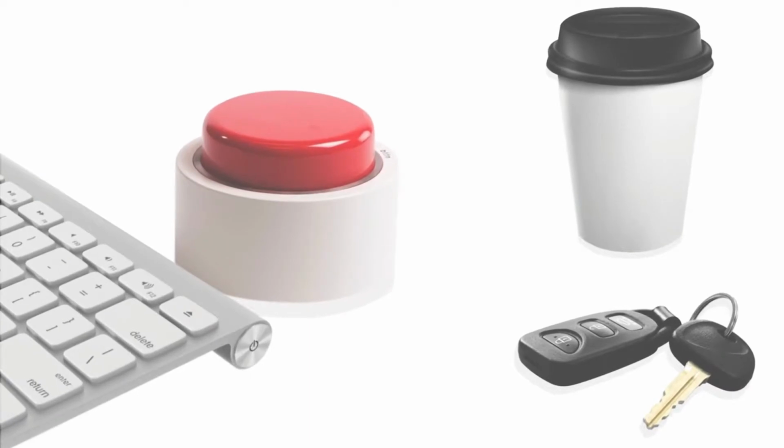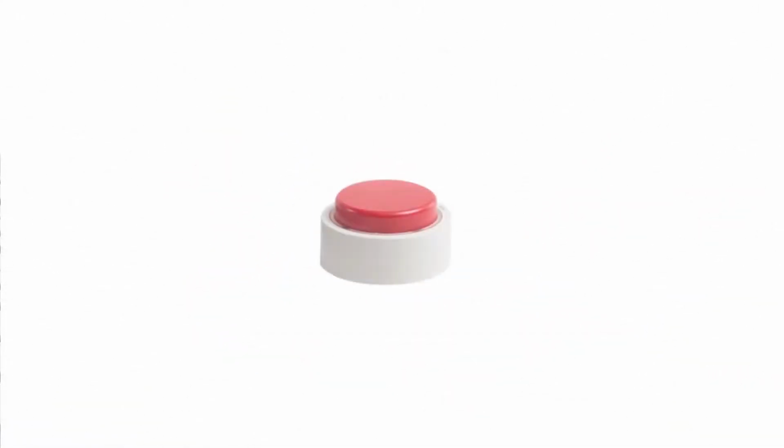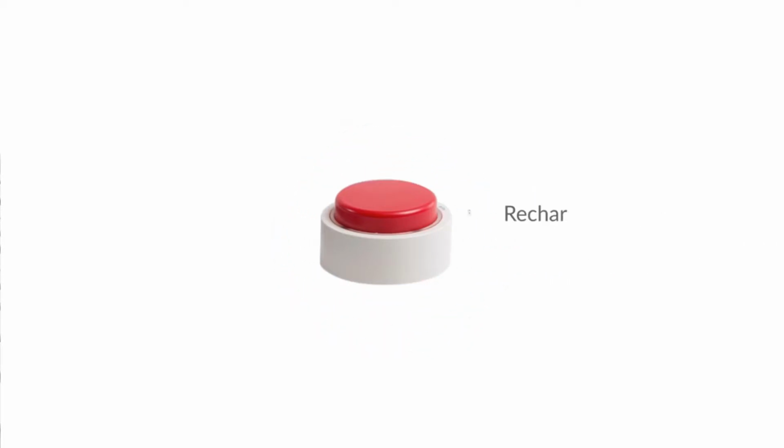Some said they wanted a smaller button, something that is more subtle, yet can deliver the same magic. So now we're proud and happy to introduce a little sister or brother to the button. Button Mini. It's half the size, but it's packed with the same magic. Button Mini has three different communications alternatives to choose from: mobile data, Sigfox, and Wi-Fi. Button Mini has a rechargeable battery, lasting for 1,000 presses per charge.